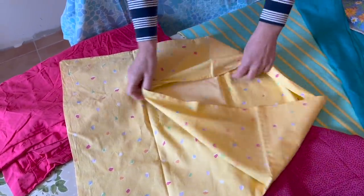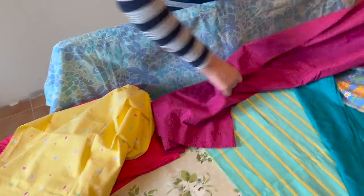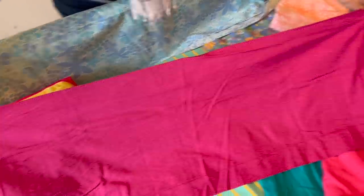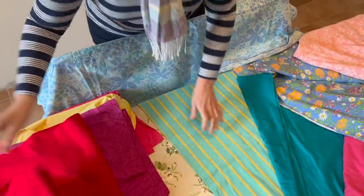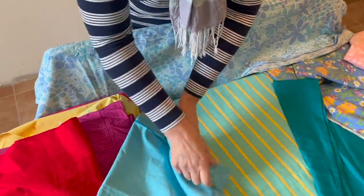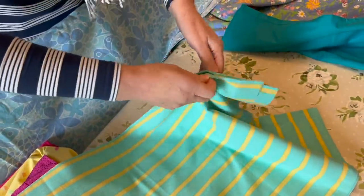I have a lovely nice big pillowcase. It's like new. You can see how big it is on the inside as well. This is fantastic. A great big bright pink with a print. As I said, I was going there looking for bold colours. I've got a red. And this one is superb as well. I've got an aqua. Pillowcases to you. This one's superb, another great big piece of fabric.